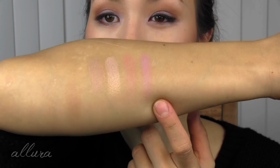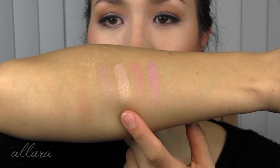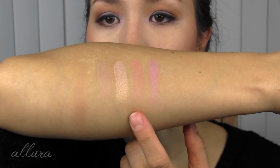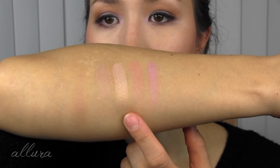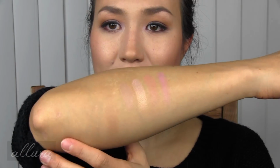I mean, who's wearing these shades? Like, what demographic? The demographic is very limited in terms of people who could wear these. I mean, this is a highlighter in any case. And yes, they would look beautiful on lighter skin in terms of having a really natural and, like I said, effortless flush to the cheeks. But I don't know, you gotta give us something more, Physicians Formula.